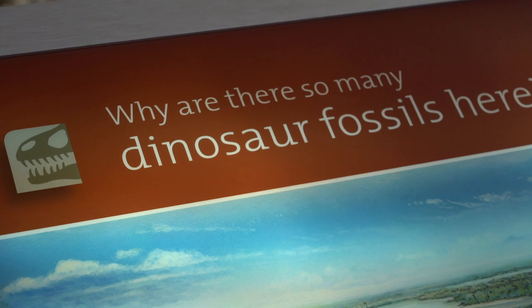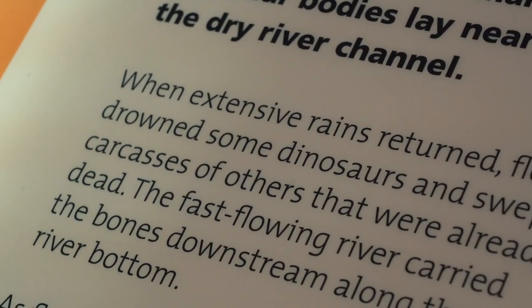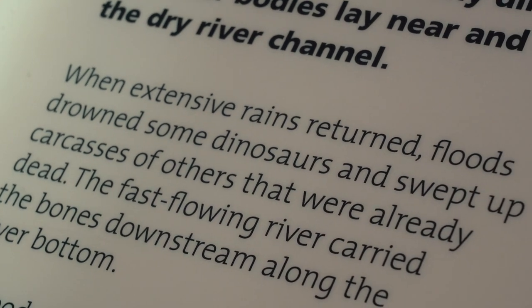So apparently what happened here is this used to be an ancient river and there was a drought. So all the dinosaurs would come here to drink and the water was gone. So they would end up dying by this river. Then eventually there was a flood and all of the bones kind of washed up together and then sunk to the bottom of the river.